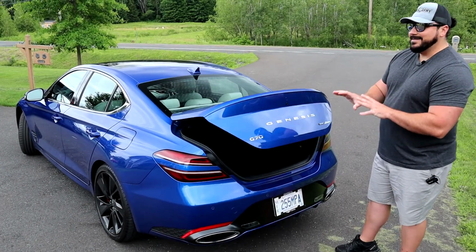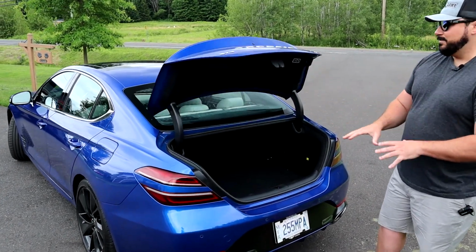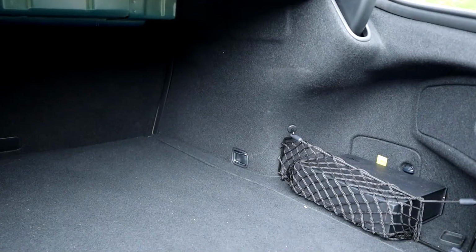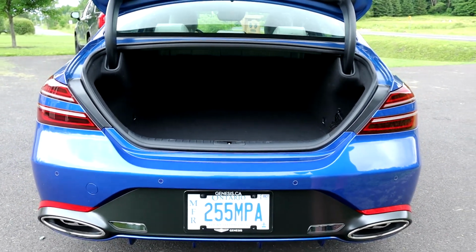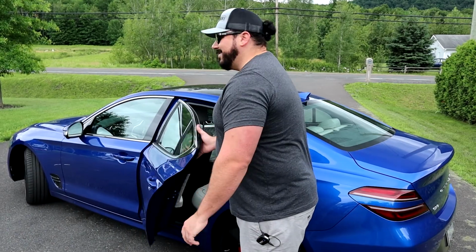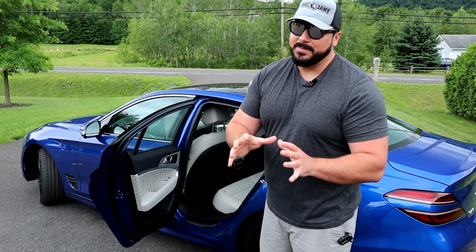Trunk wise, it's not the biggest in its class, but decent amount of space. You can carry a couple of golf bags inside of this. But trunk wise, it's pretty much what you can expect out of this type of sedan. If we step in the back, there's not a ton of space. I'm not able to fit behind myself.